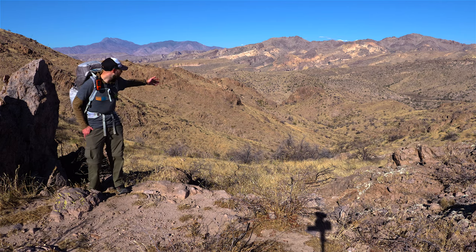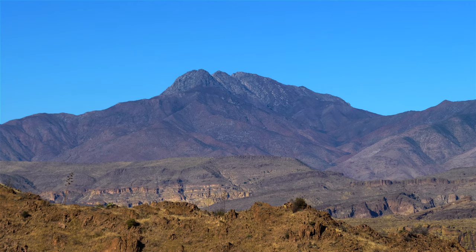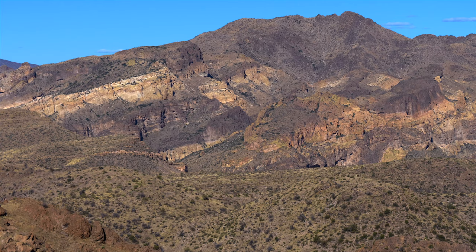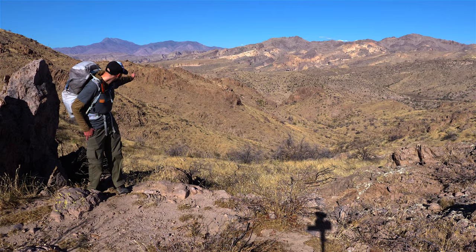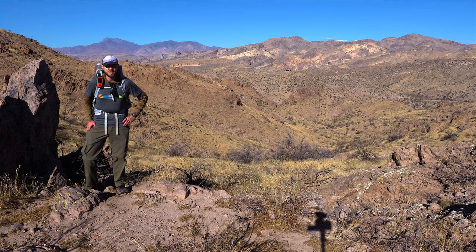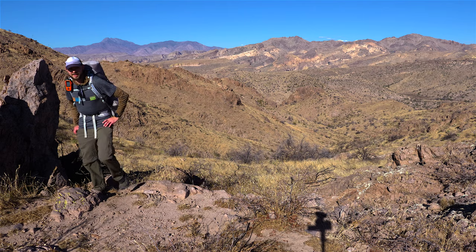I've filmed this scene before. Right behind me here is Four Peaks. Down there is Fish Creek Canyon. And straight ahead, kind of in between those two things, is the area that I popped out of when I started the hike on FR213. So now I gotta go this way. And let's go.